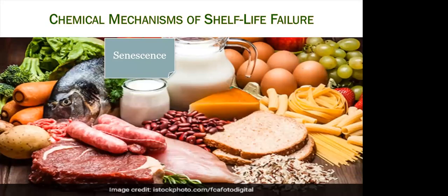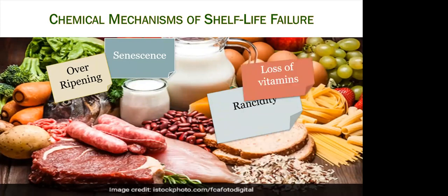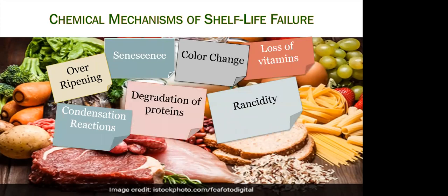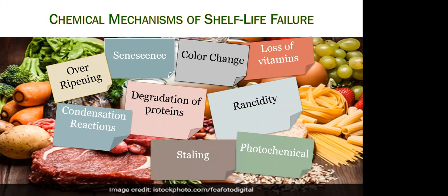Senescence, overripening, rancidity, loss of vitamins, condensation reactions, color change, degradation of proteins, photochemical, staling. These are all things you've probably seen in your personal experience. Some of them you'll probably have seen in the course of doing business.